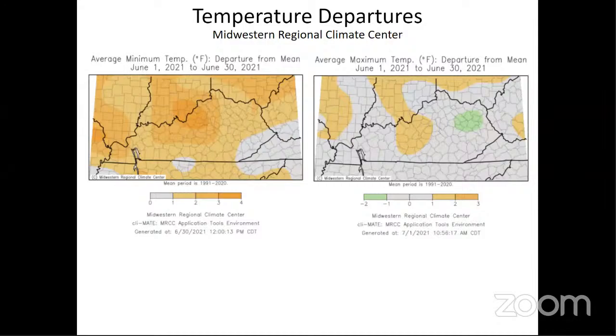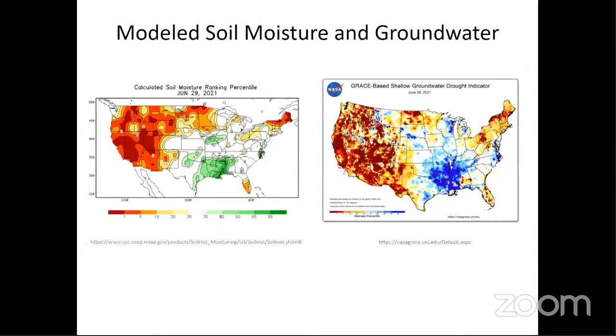And really how it played out was we had a couple of weeks where we were fairly cool in June and a couple of weeks that were a little hot. Nothing like the West Coast has seen, but a little above normal. So it all kind of averages out. So it really hasn't been too bad in terms of temperature for June.